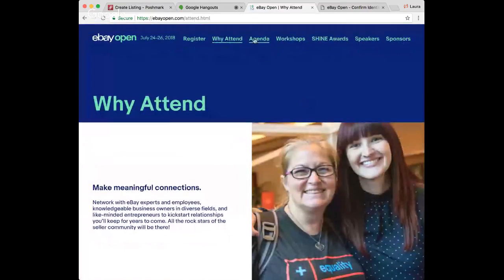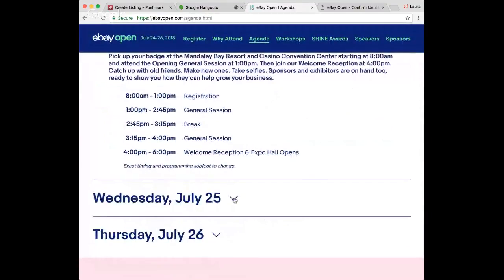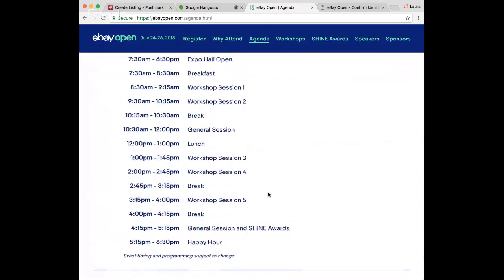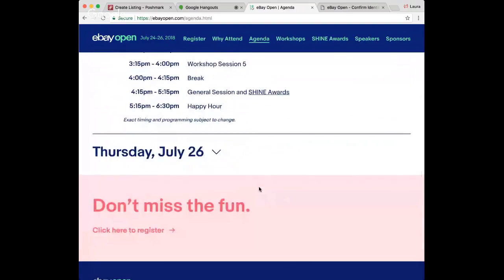I'm seeing if they added any agenda stuff on here. Last year they didn't. They had an app. So at eBay Open they had an app last year, and you could go through and schedule your stuff on the app, which is pretty cool. Workshop session 1, workshop session 2, 3, 4, 5. I'm hoping they add some stuff to that website because it's pretty bare right now. It was completely bare last year, and then all of a sudden, when you got there, everything blew up. You could pick some sessions on the previous website.